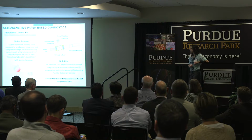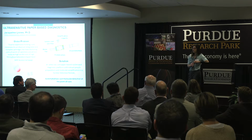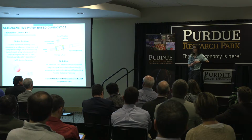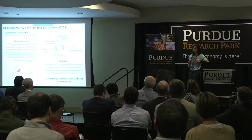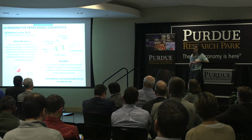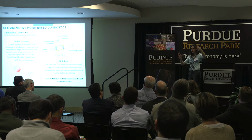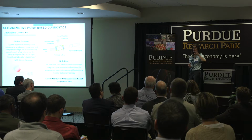Nucleic acid amplification actually is significantly more sensitive and specific than current antibody-based lateral flow tests. And so they have the advantage of being able to detect as few as single or tens of copies of DNA or pathogens. Right now, there are nucleic acid amplification tests that can be done ostensibly at the point of care. They come in an instrument that's about this big, and they have cartridges that cost about 30 bucks each.